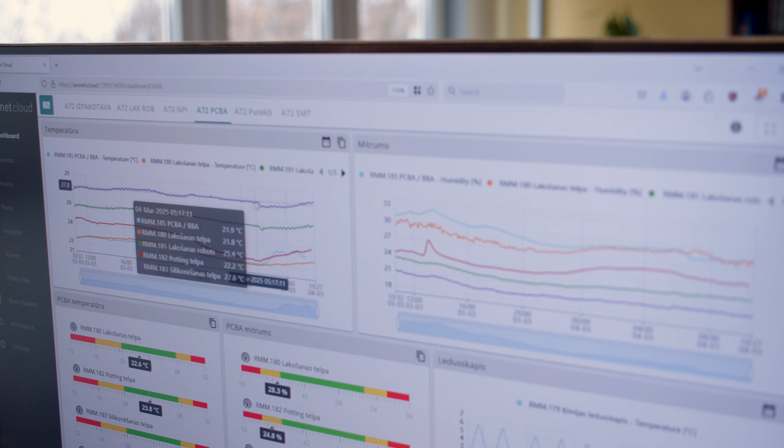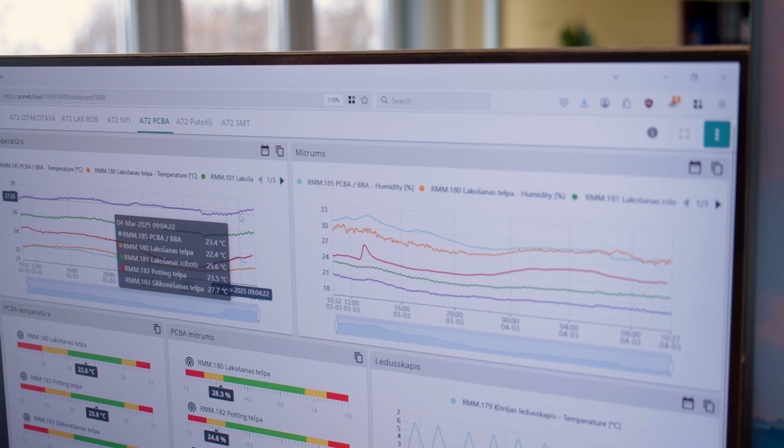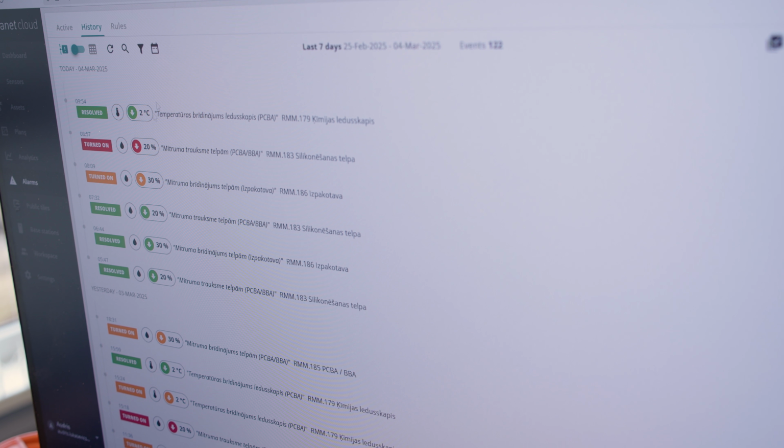Thanks to this monitoring, we noticed some spikes, and we were actually able to track them back to the loading of the refrigerator. So this helped us to optimize our loading procedures, doing it more frequently and in smaller batches, but ensuring that the temperature is not compromised during this process.